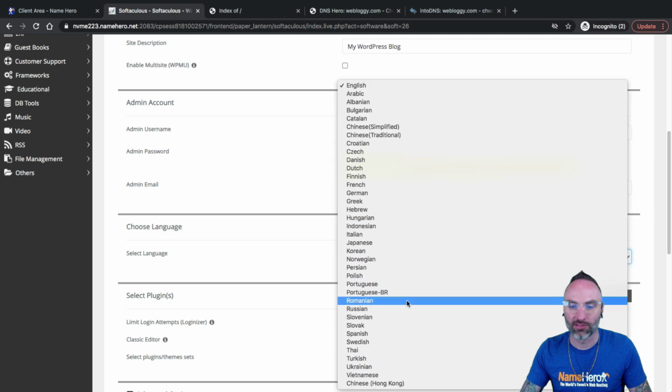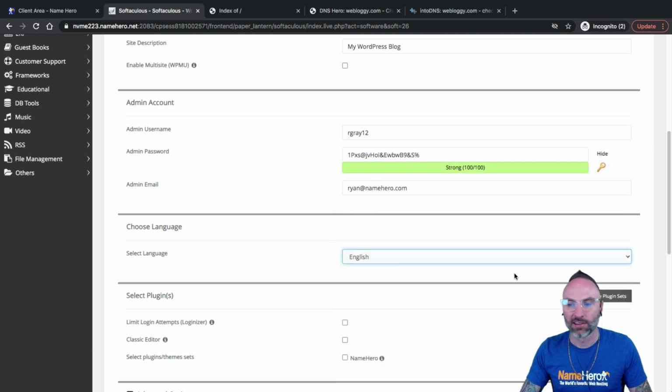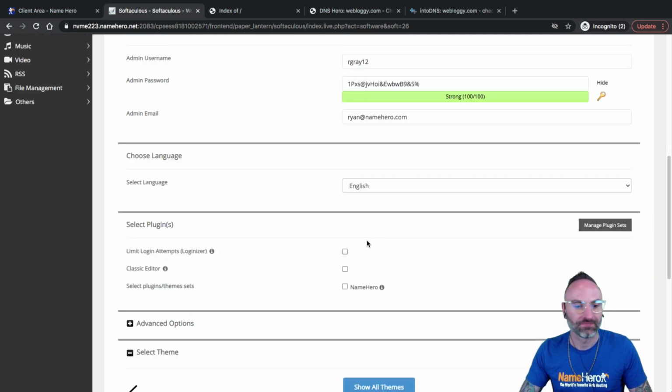All right, language. I speak English, and so that's what I'm going to use. Now, if you speak another language, feel free to change it. WordPress has tons of different native language packs.